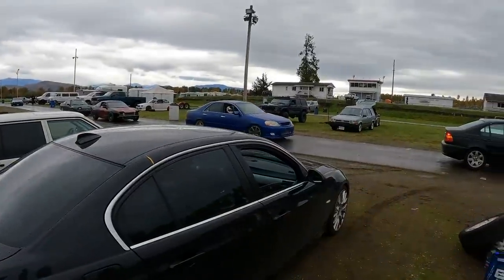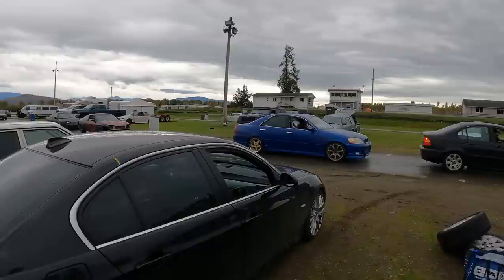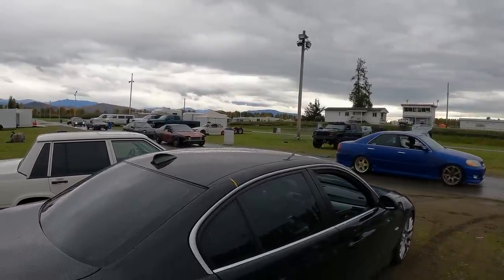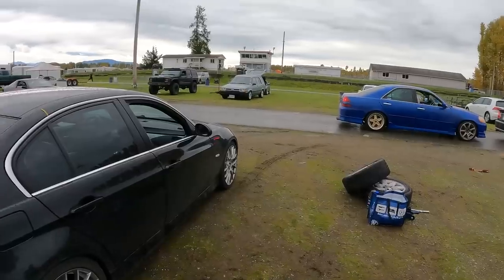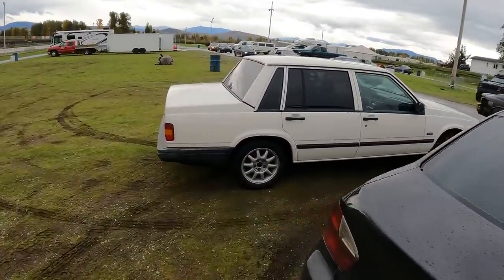This is my guy Robbie in his JZX110. Pretty sick car, you guys have probably seen that on the channel. Here's my guy Addison behind him. He's actually the owner and operator of Total Turbo Services. So yeah, we'll go say hi to those guys in a bit. But let's see, I'll probably unload my car and take this thing for a lap.